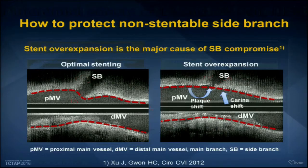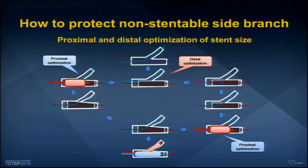Next. I think the more challenging issue is how to protect the diagonal. A major technical cause of side branch compromise is stent underexpansion at the main vessel ostium. Next. You may be familiar with proximal optimization, and I'd like to say that we need a disoptimization. With optimal size, conservative stenting distal to the diagonal, and proximal optimization, we will get enough stent expansion. That's our plan. So I'd like to hear the opinion from the panel.